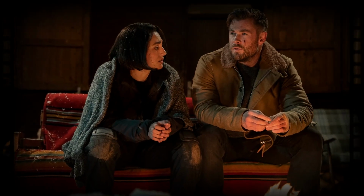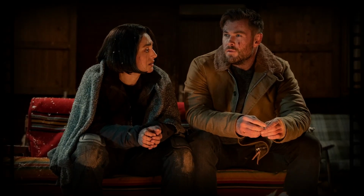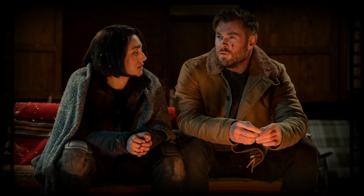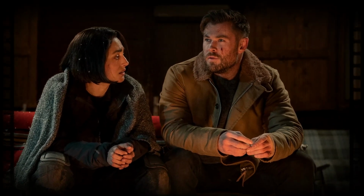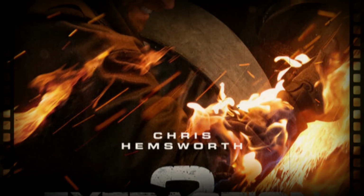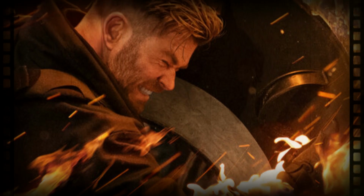And what else? I mean, I really don't need to say anything else about Extraction 2. I think it had one job, that is to provide excellent action sequences and a story that is at the base minimum decent, and it does that. As an action movie lover, I could not have been more satisfied with Extraction 2, and I really wish they released this in theaters, like properly, because watching these action set pieces on the big screen would have been fantastic.